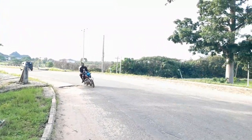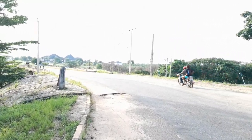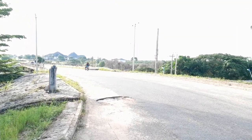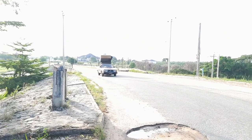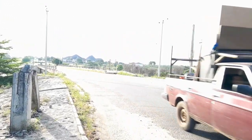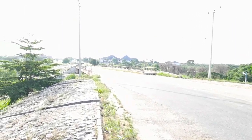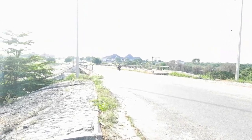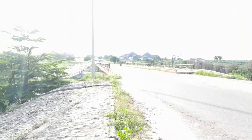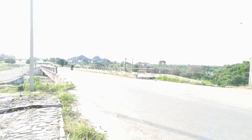There is a bridge over there, and motorists also run on that bridge. So we are getting close to FUTO Senate. Yes guys, we are heading to the FUTO Senate, one of our main targets for today. After that place, I think we're going to be saying goodbye until next time. You can see the stress we are passing through just to get all these things for you.